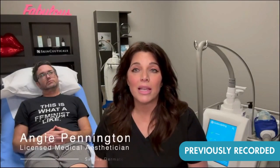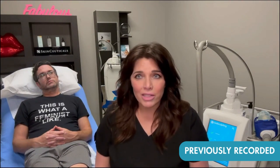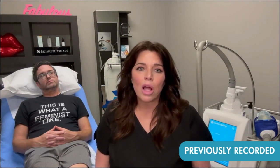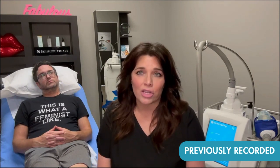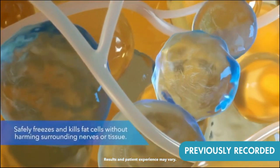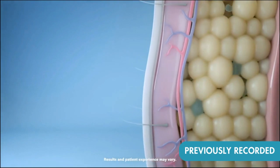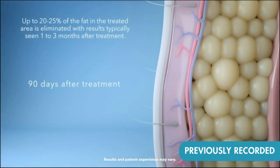Cool Sculpting is a popular body contouring procedure that is non-invasive. It's for localized, pinchable fat that is resistant to diet and exercise. What makes it stand out from the rest is it uses something called cryolipolysis, which means we're freezing the fat cells until cell death. So they die, your lymphatic system flushes them away, and they're gone. They don't come back.